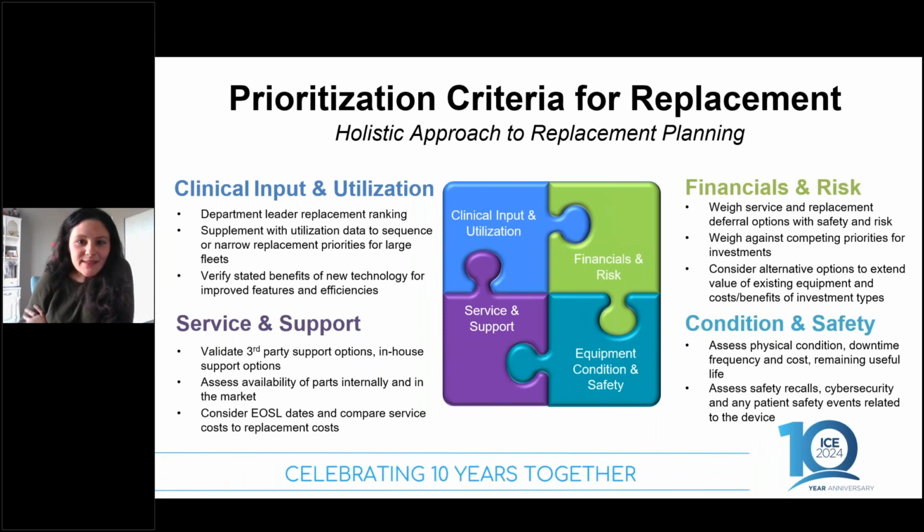Yes, I will. So when we were looking at prioritization criteria, after we would look at the data that Dean just showed you on that slide, we wanted to look at a couple of different things. First and foremost, clinical input and the utilization of the equipment is what we need to be looking at. So really making sure that we're connecting with our department leaders and the users of our devices to make sure that we have those priorities and what's happening day to day on the ground.